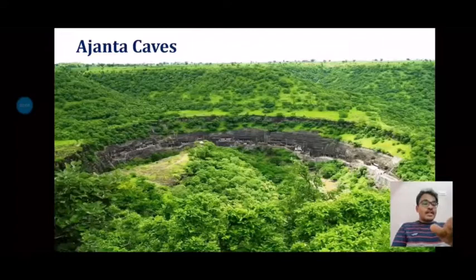These caves were constructed predominantly during the Shatavahana rule and the Wakatak rule. Shatavahanas and Wakataks are the major contributors in the construction of these caves. When it comes to the religious faith, all of them are Buddhist in their inspiration. During the Shatavahana period, the Hinayana phase of caves are present, because the Shatavahana queens believed in Hinayana Buddhism. During the Wakatak period, most of the caves are built based on Mahayana traditions, and there are a total of 31 caves here.